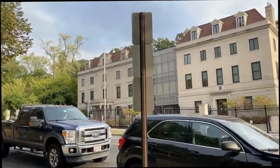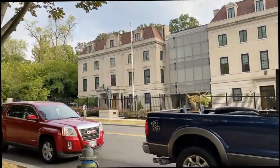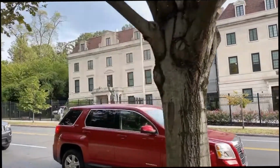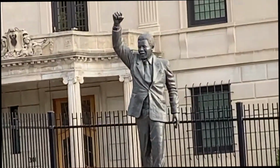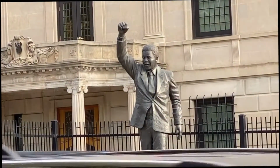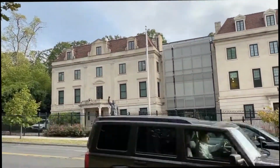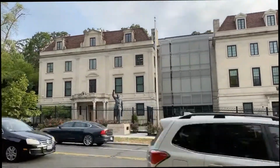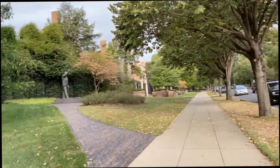Now, over there. And over here is an embassy with a statue in front of it. I'll let you guys guess the embassy based on the statue. You guys know who that is? That's right, Nelson Mandela. And that is the South African embassy. Now Mandela has a raised fist, and the joke is he's raised his fist to this side.